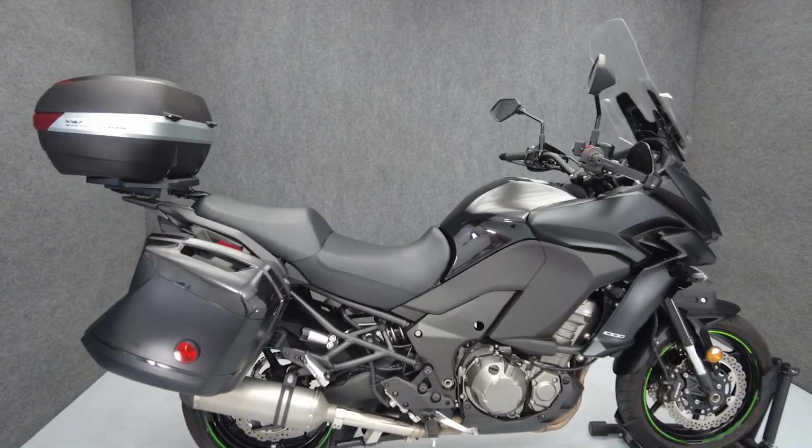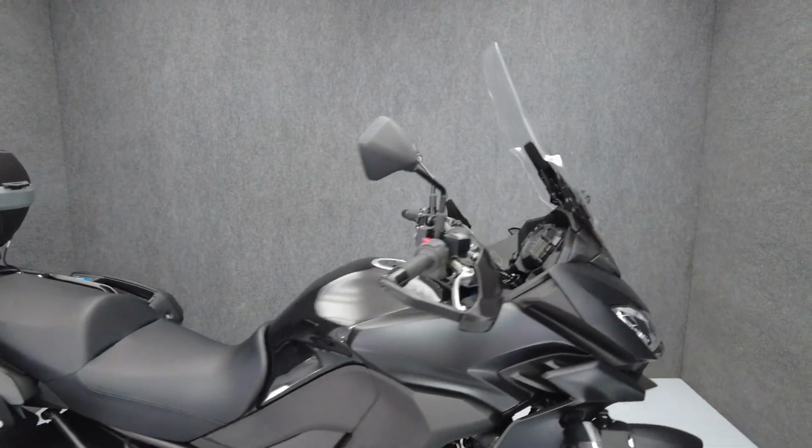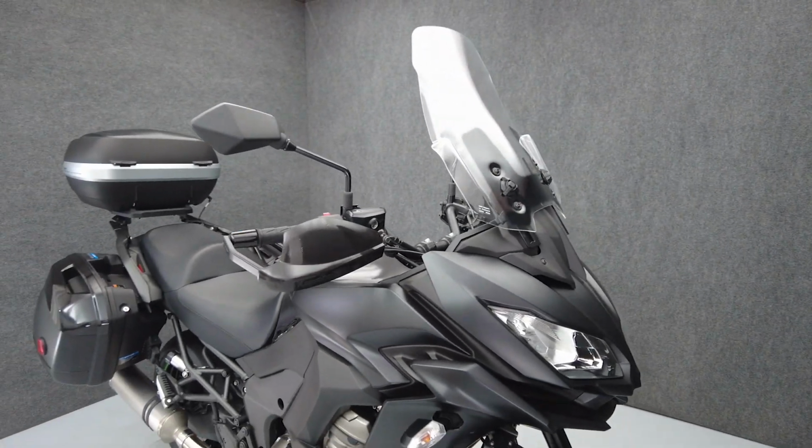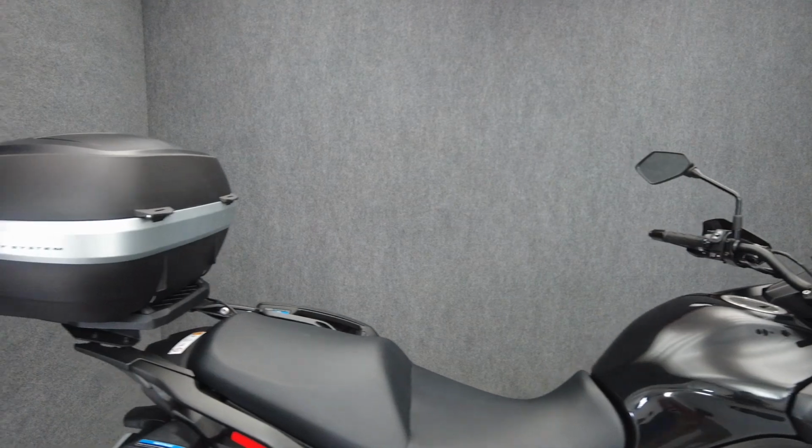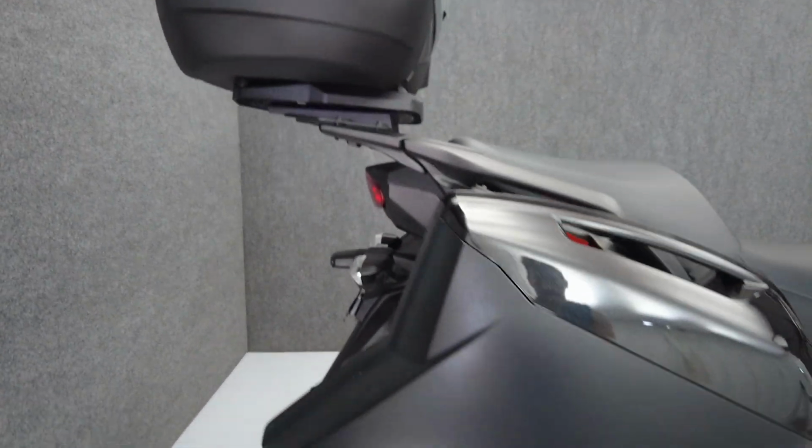This 2018 Kawasaki VERSYS LT with 3,192 miles passes New York State inspection and runs well. It's been upgraded with a Puig windscreen, Delkevic titanium slip-on muffler, and a GIVI top case. It comes equipped with ABS.